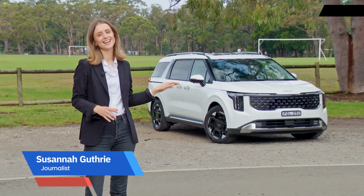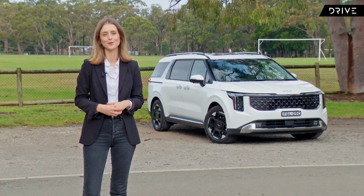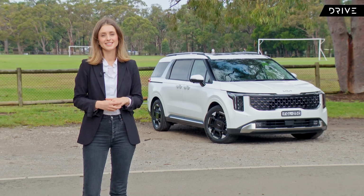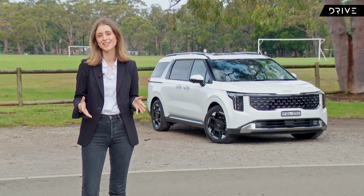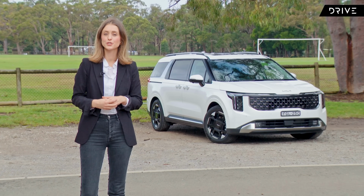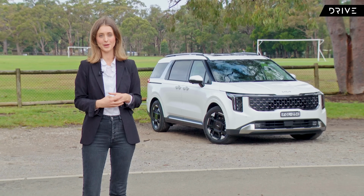Well, this is the car that's single-handedly making it socially acceptable to drive a people mover. The Kia Carnival has seen great success in Australia. It typically takes up around 90% of the local people mover market and regularly ranks as one of Kia's top 5 best-selling models. And now it's been sharpened up for 2024.